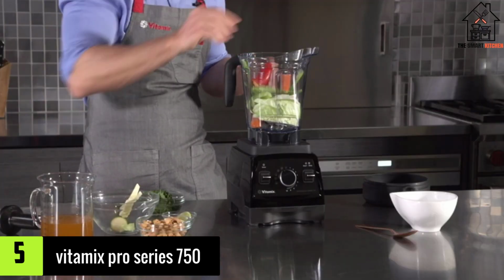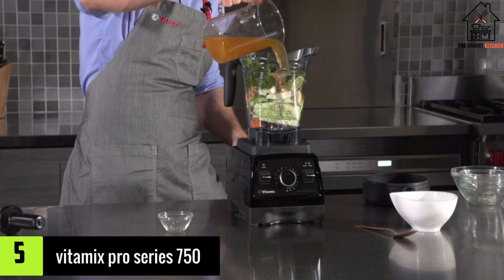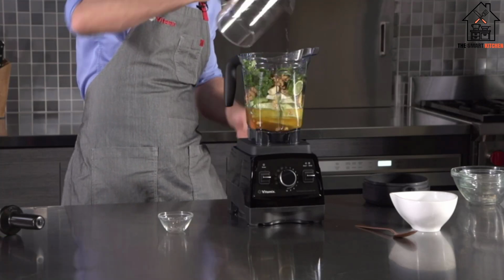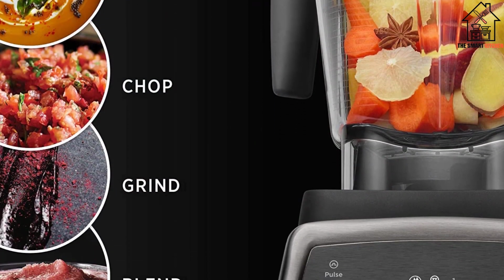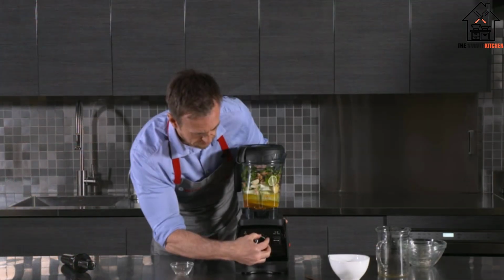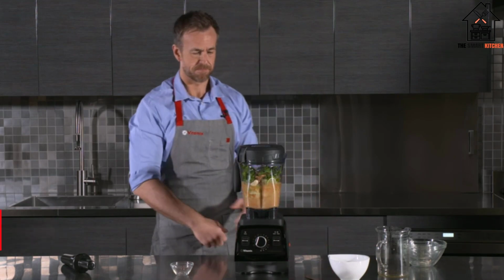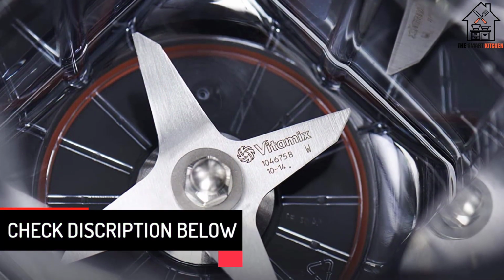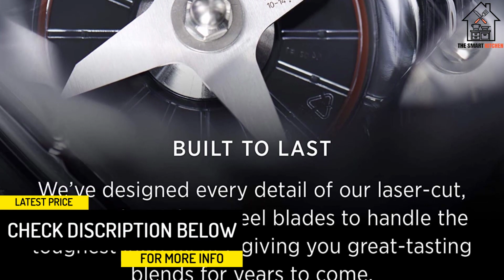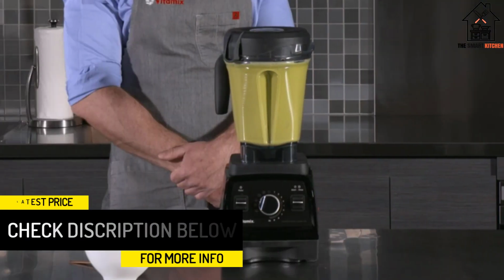Starting at number 5, we have the Vitamix Pro Series 750. The Vitamix 750 is essentially the same machine as the 780, but with manual controls and a lower price. We think it ultimately offers a greater level of control and feedback. If you care more about function than fashion and are looking to save an easy $220, then the Vitamix 750 is definitely the better buy.